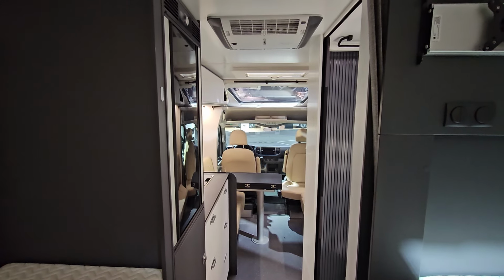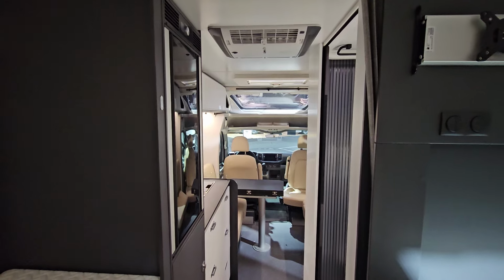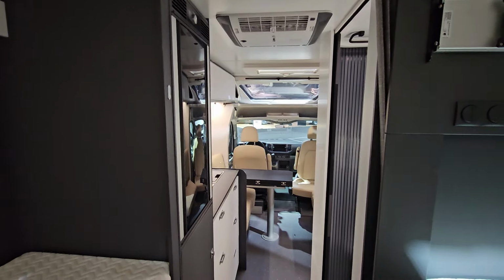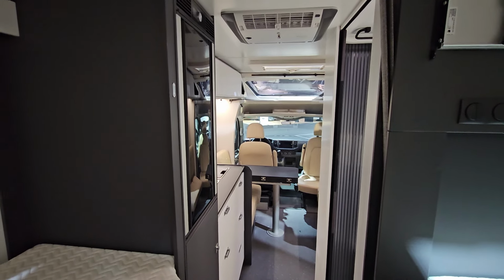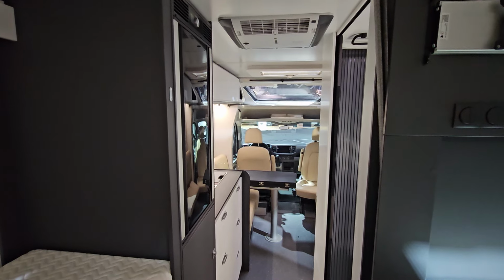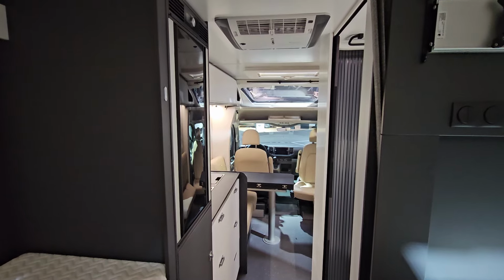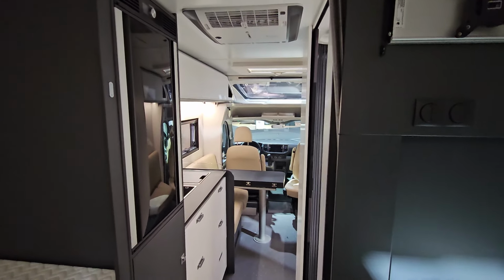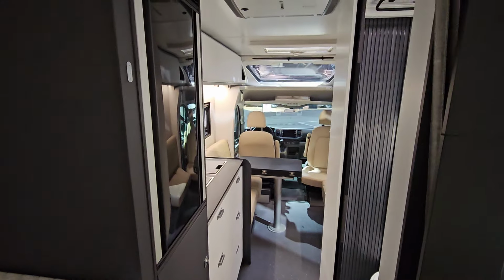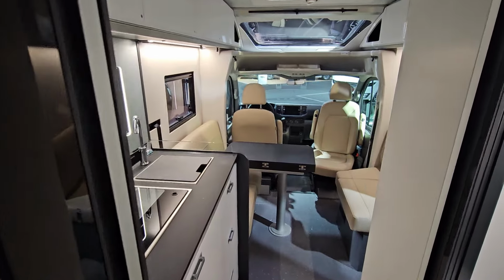Now, I felt cramped when I came in, but now I'm here, I feel a bit less cramped. I think the problem for me feeling cramped, I don't know about these things, but somebody will know, I think it's the colour scheme. I think it's the black. Adria uses black a lot, and I think that black makes things look smaller. Nothing against black as a colour, only if it's used for the internal parts of a motorhome or campervan.